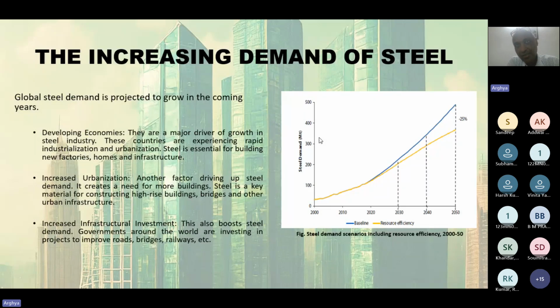But as there is still demand, and also infrastructure growth demand, there is huge demand for steel. But remember that while making steel, we are generating solid waste and greenhouse gas emissions, all those things are there. But people are not stopping themselves from producing steel. Still we are going out with different strategies to develop our economies. All the countries are going for new factories, homes, and infrastructure development.